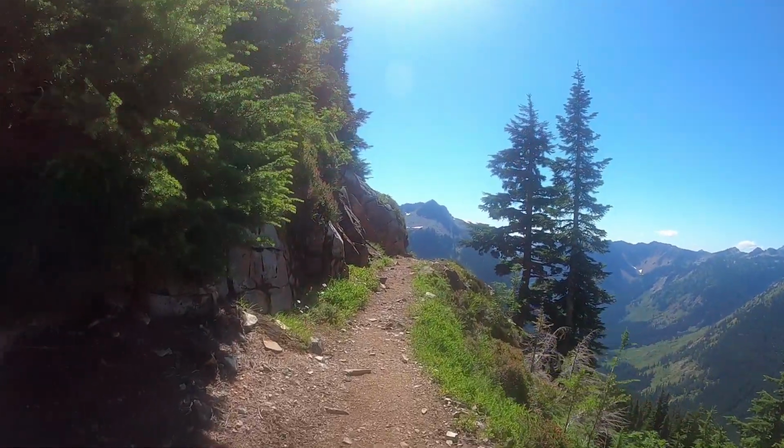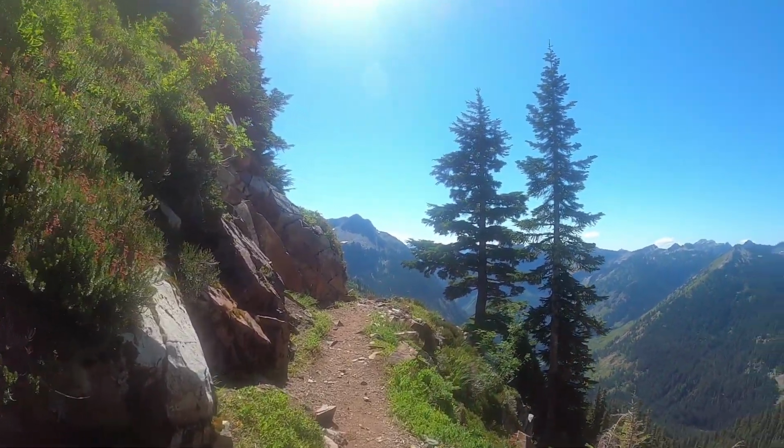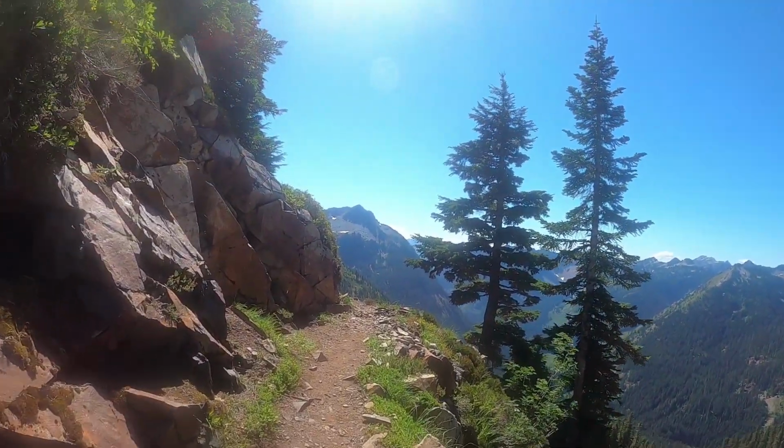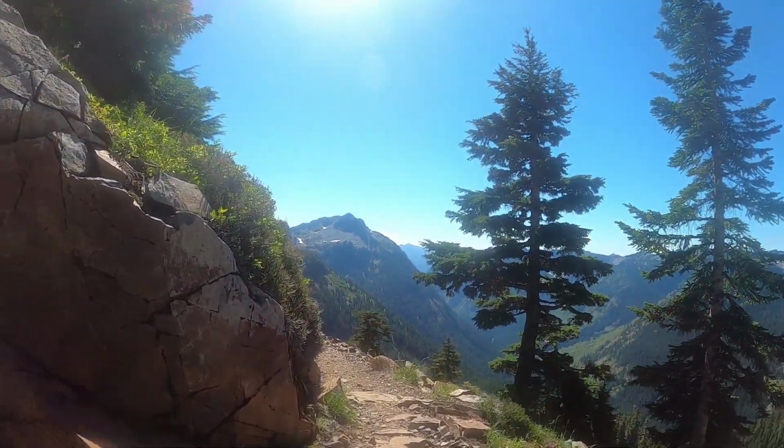This is day 2. All the way around that Leham Mountain, coming down the other side towards Spectacle, but still on this ridge.